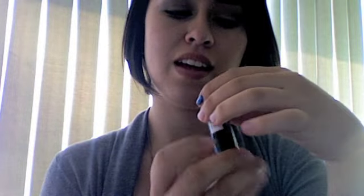Very pigmented. NYX lipsticks are extremely pigmented. You only need to dab them on, like touch them onto your lips. You don't need to glide them on. But this one is, I can't even pronounce that.